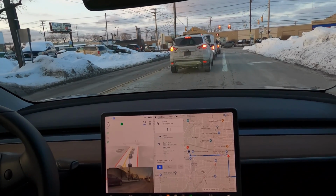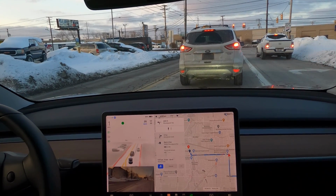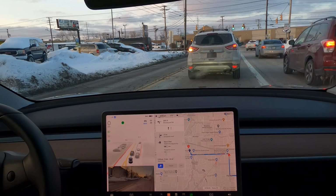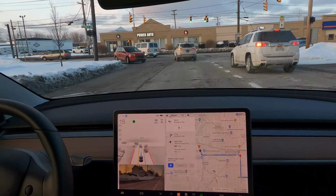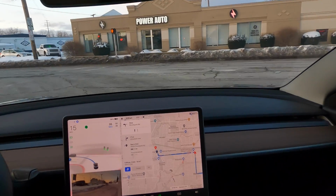Here the car is going to nicely get into the left turn lane. So far so good. I'm expecting with this control light, probably a relatively easy, simple left turn. But what surprised me once I make this left is we're in a turn lane.